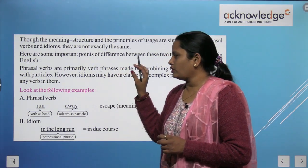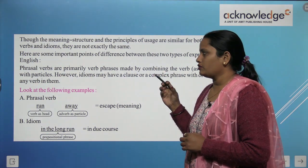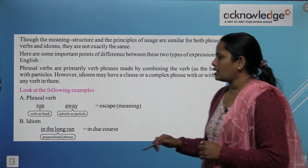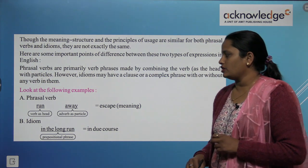So children, read this point again and see whatever is written here. We have to follow all these points. Now look at the following example. Here the example is given of a phrasal verb and an idiom. So run away is a phrasal verb.